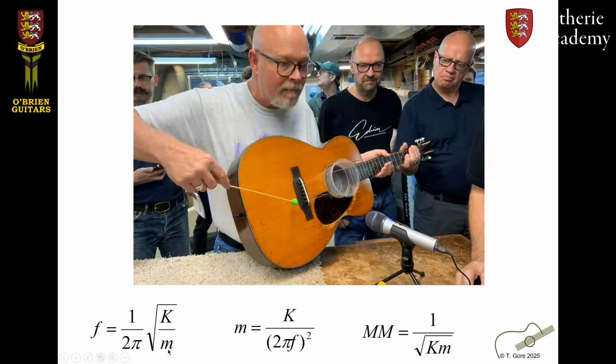We now need to figure out what M is, but we've measured F, so we know everything in this equation except M. So we can turn this equation around, figure out what M is, which is K over 2 pi F squared, and then we can get the monopole mobility, which is 1/2 the square root of K times M. And that gives us a measure of the responsiveness of the guitar.